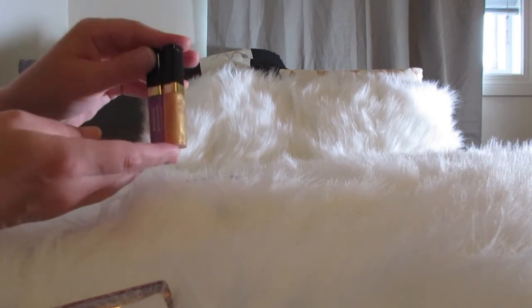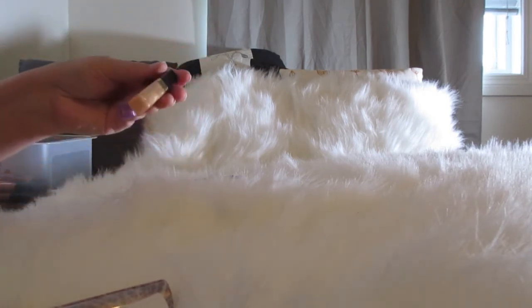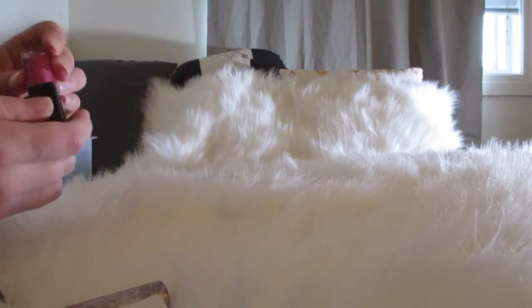But these two from Elizabeth Arden, this gold color and purple color. I know I hate these. They're going away. I actually put them aside because I didn't want to keep them. They're lip toppers. I hate them. They're going to, yeah. See ya.